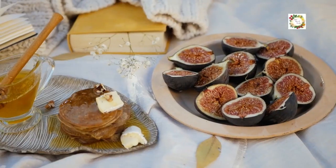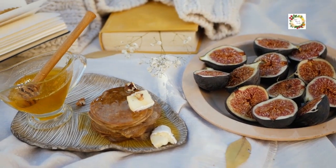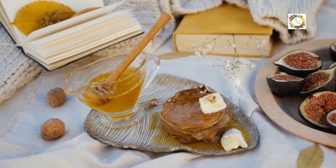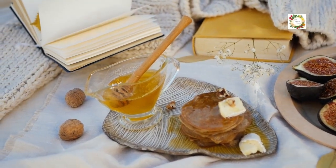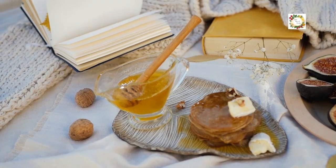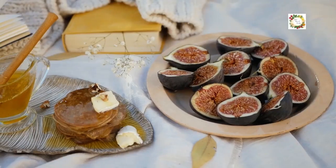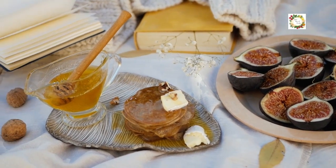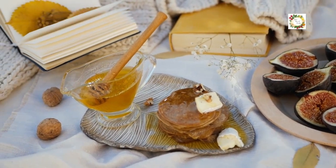25. The fig is the edible fruit of Ficus carica, a species of small tree in the flowering plant family Moraceae, native to the Mediterranean region, together with Western and Southern Asia. It has been cultivated since ancient times and is now widely grown throughout the world.